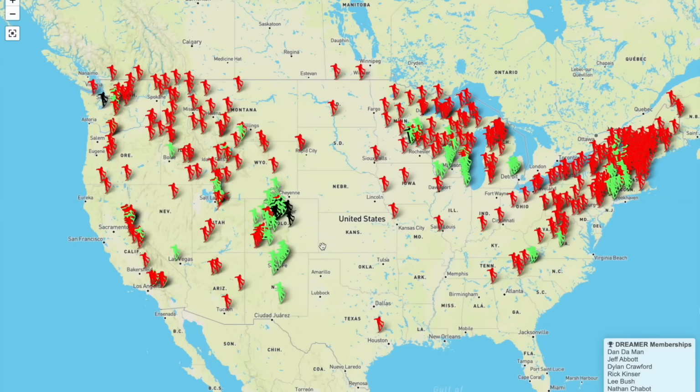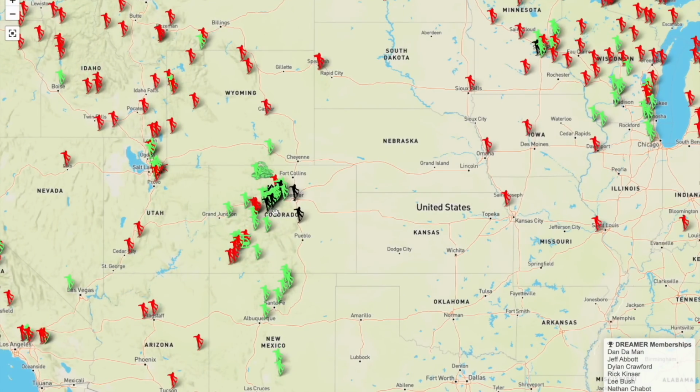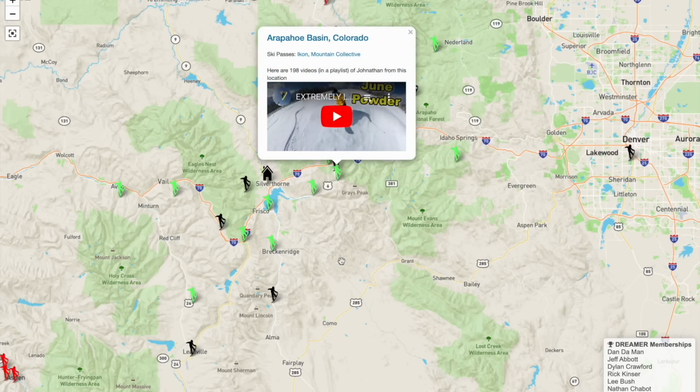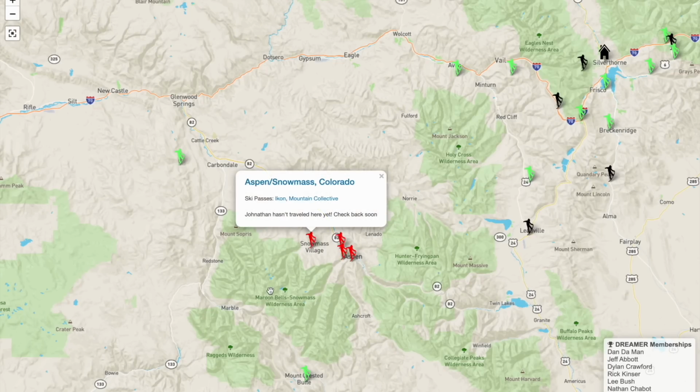And the way you guys can track our progress is by going to resortskimaps.com. It's a map of every resort in the United States. All of the green ones are the resorts that we have been to. You can click on them and watch the videos there. And if you click any of the red ones, nothing's gonna pop up because we haven't been there yet.